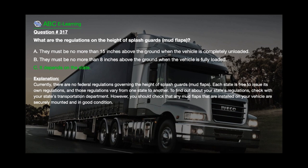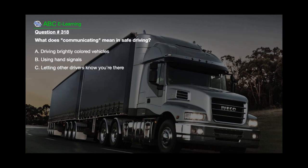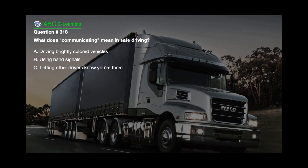Question number 318. What does communicating mean in safe driving? A. Driving brightly colored vehicles. B. Using hand signals. C. Letting other drivers know you're there.